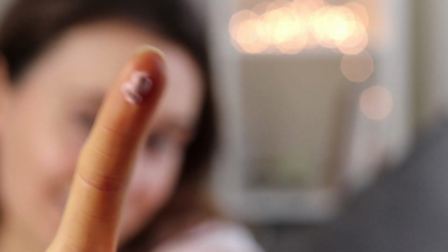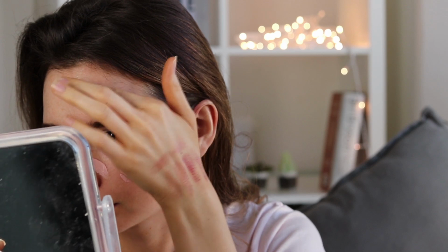So I'm just going to start off by putting half on one side of my face, on the right side. It's pink! It's pink! I wasn't expecting it to be pink for some reason. I don't know, I guess I didn't read the brightening face primer, but why is it pink? I'm just gonna rub this into my skin. It smells really nice. I wasn't expecting that smell.